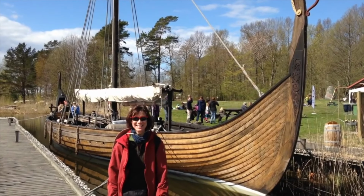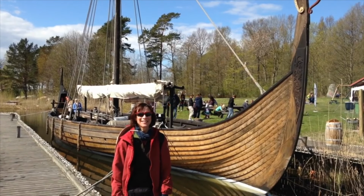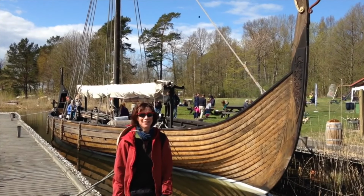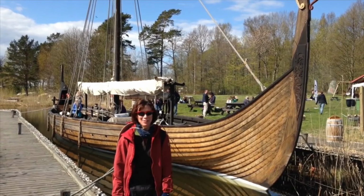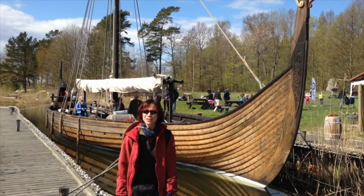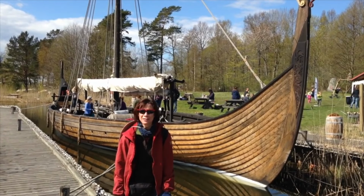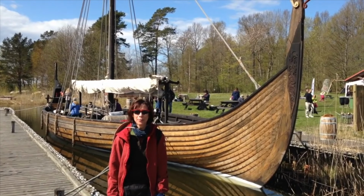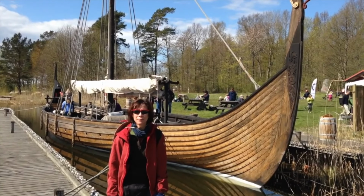Okay, this is the Sigrid Storråda, named after Sigrid Storråda. But it's a replica Viking ship. It's not the real thing, unfortunately. Are there any that are still preserved from that era? Yeah, this is a copy of that boat that's in the museum. The one up in Stockholm? And this is a genuine boat. It just had some extra modern stuff.